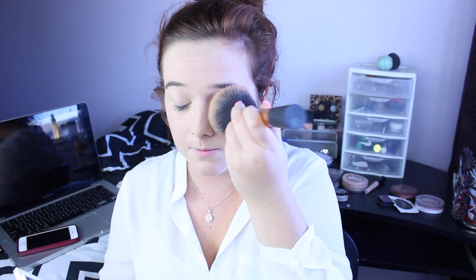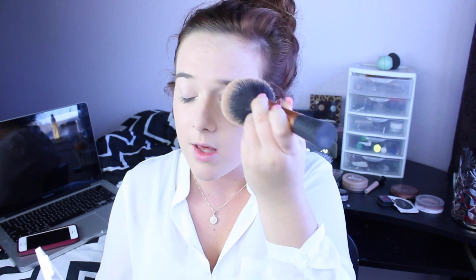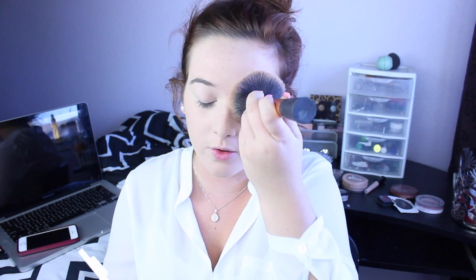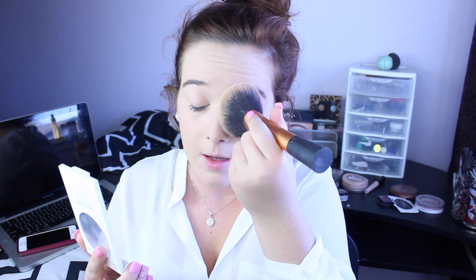My big powder brush from Real Techniques as well. These are the only two brushes that I own, and I really like these brushes from Real Techniques. So yeah, I'm just gonna pat this all over my face. This is my favorite powder ever because it's so matte and it makes me matte all day. I never have a problem with my foundation coming off or anything like that. So yeah, I just really enjoy it. And then I'm gonna bring it down my neck as well.